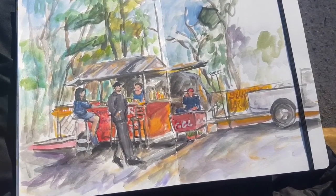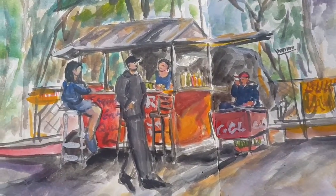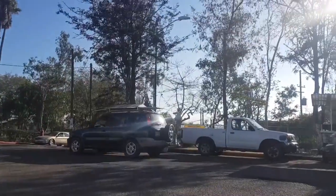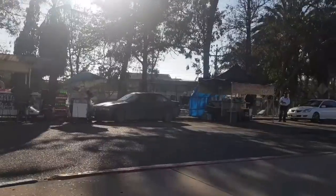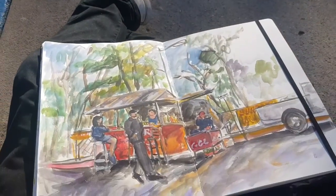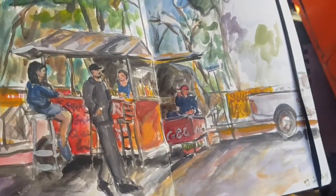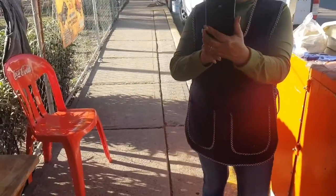So that's the final piece for now. And I think I'm okay with it. I think I'm going to leave it. But yeah, I think the piece is done. So maybe I'll go and show the lady and go home and have that cup of tea. So yes, here's the painting, and here's the lady who's in the painting, the lovely lady here with the taco stand, and she's going to take a photo of the piece because I think she likes it.